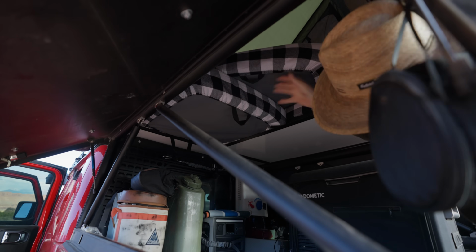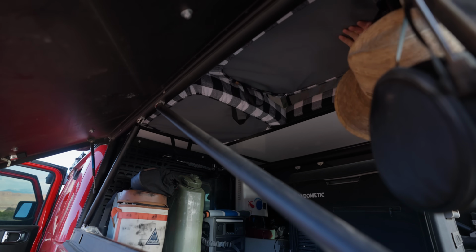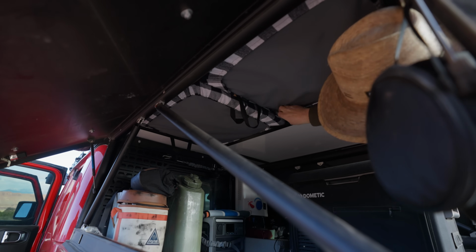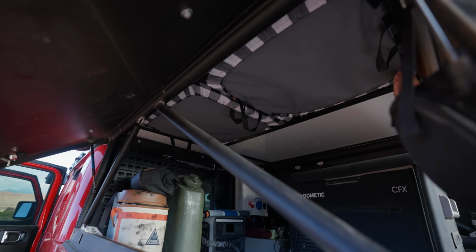GoFast Campers recently sent me their new mattresses. I say that because it's kind of a puzzle floor, and I'm excited to give that a try. But I don't know how much it can really improve, right? Like, there's only so much you can do with that 3 inches of space for a mattress.